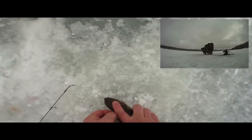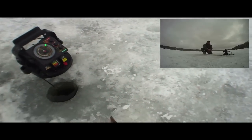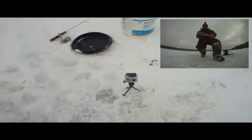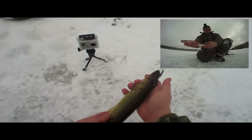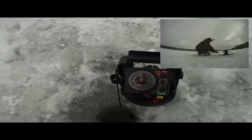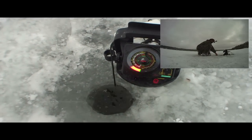Bigger fish there, right? Yeah. There we go. That's a good size. That's a good size. That's what we're after. What's getting better? That's what we're talking about. Nice looking picker. Alright, let's let her back. There she goes. Awesome.